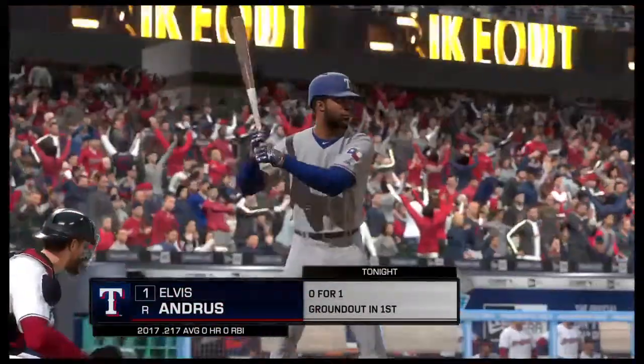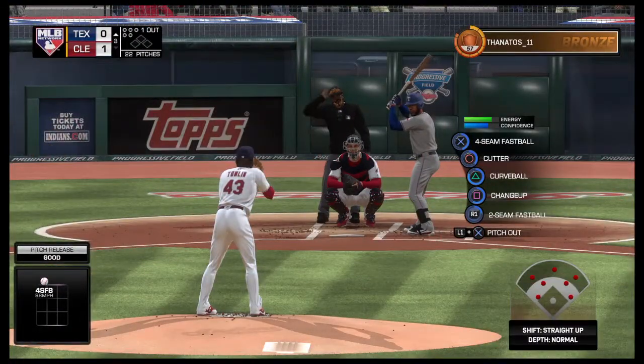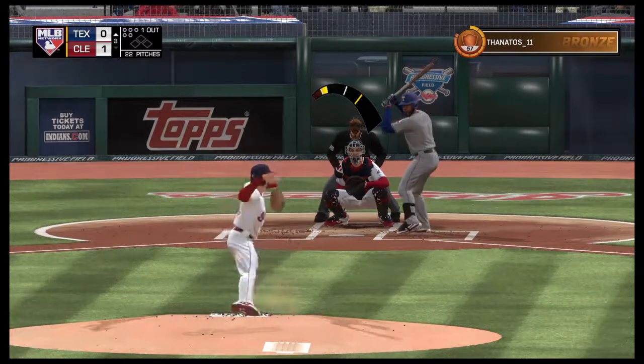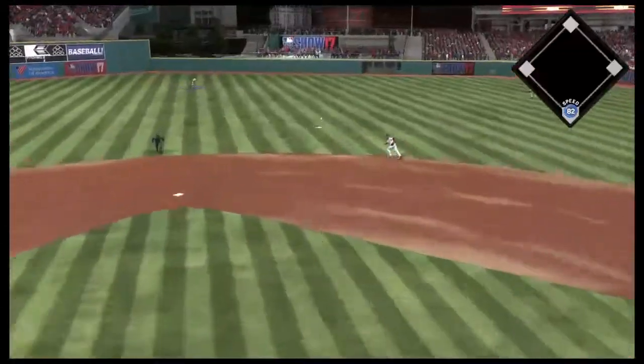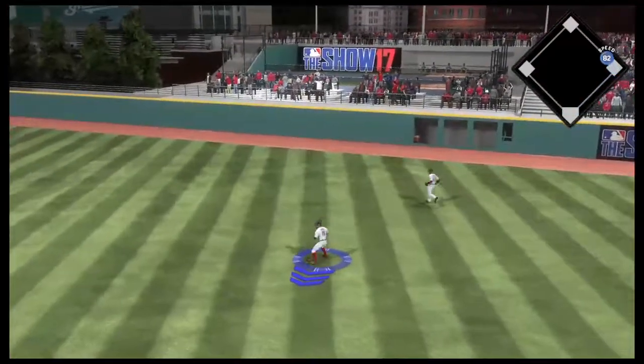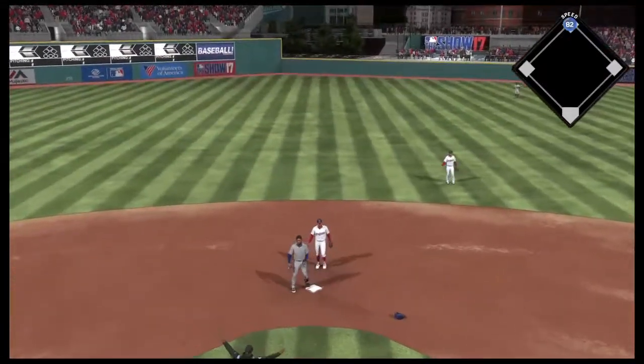Into the box now, Elvis Andrus, 0 for 1 here in the early going. Into the windup and the pitch. Flying toward right center, and that will be a base hit for Andrus. Not in time, and he's in there with a double.